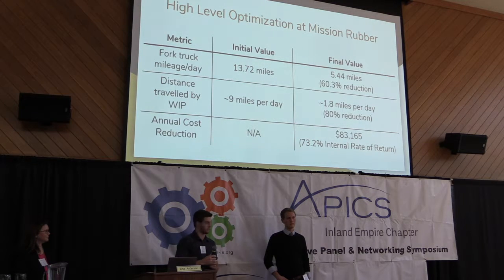As a result of the project, we were able to realize a 66% reduction. We calculated that based on the required distance traveled for the straight flow, we would be able to reduce 2 out of 3 forklifts in the plant. Also, as Charles mentioned, we projected that they would save an estimated over $80,000 annually, which resulted in a 73% internal rate of return based on the initial cost of rearranging the plant. It also allows for future growth and innovation. By straightening things out and getting the plant organized, it allows for future improvements such as laser-guided vehicles. You can't have those sorts of improvements when you have a really messy plant and spaghetti flow.